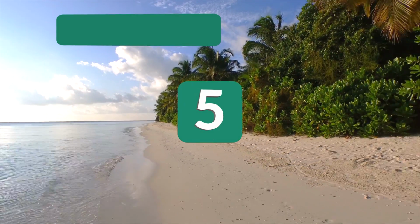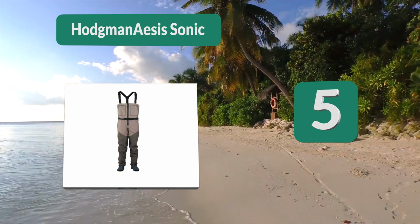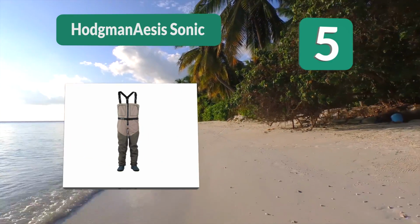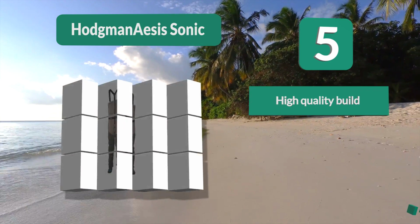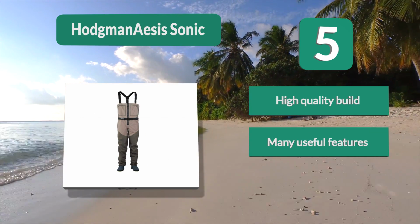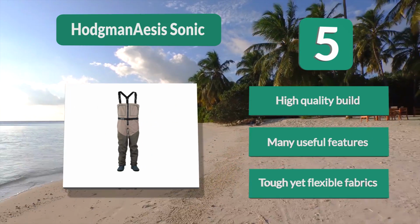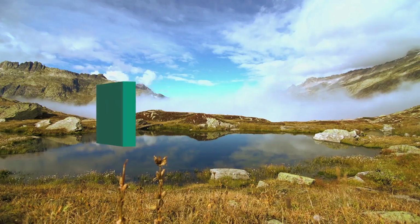Number 5. Hodgman Aesis Sonic. An example of the type of modern, high-tech fly fishing waders that can be produced with today's breathable, waterproof synthetic fabrics. These waders incorporate three types of material and many features that support a great day of fishing whether you are working small mountain streams. High quality build. Many useful features. Tough yet flexible fabrics.